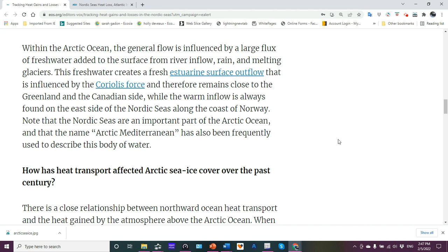This fresh water creates a fresh estuarine surface outflow influenced by the Coriolis. I would not use the word force. It's not a force, it's an effect. It's more accurate to say the Coriolis effect, and therefore remains close to the Greenland and the Canadian side, while the warm inflow is always found on the east side of the Nordic Seas along the coast of Norway. Note that the Nordic Seas are an important part of the Arctic Ocean and that the name Arctic Mediterranean has also been frequently used to describe this body of water.